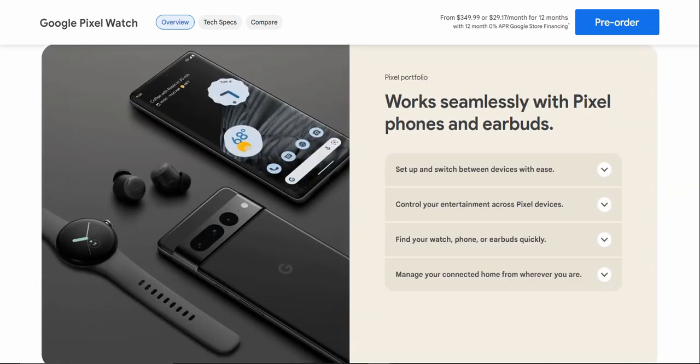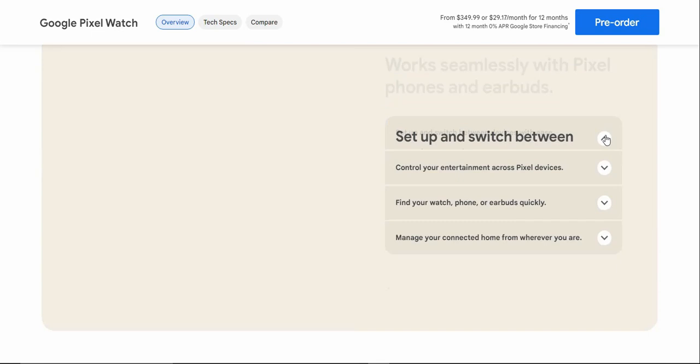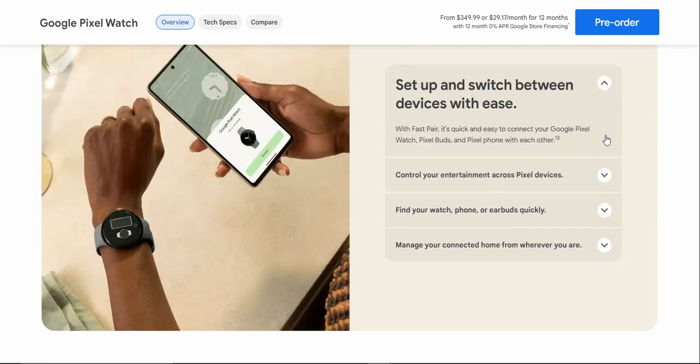Pixel Portfolio works seamlessly with the Pixel phones and earbuds. Set up and switch between devices with ease. With Fast Pair, it's quick and easy to connect your Pixel Watch, Pixel Buds, and Pixel phone with each other.